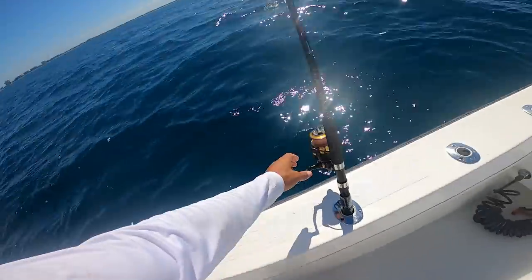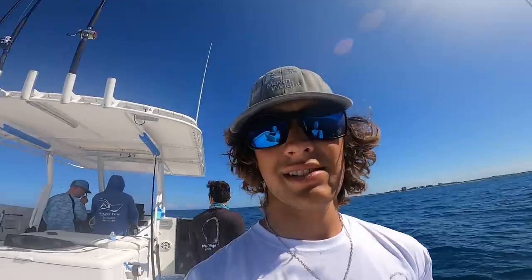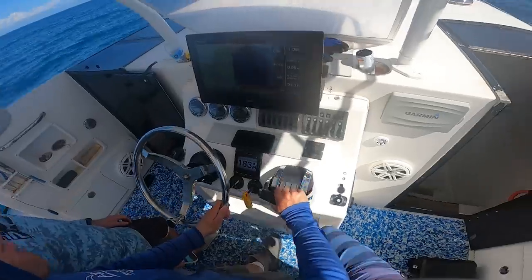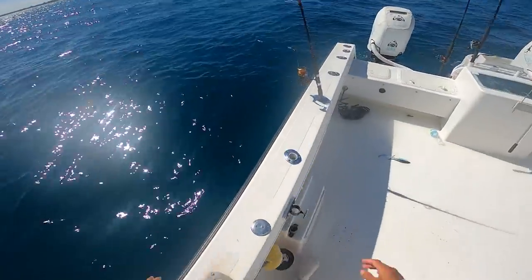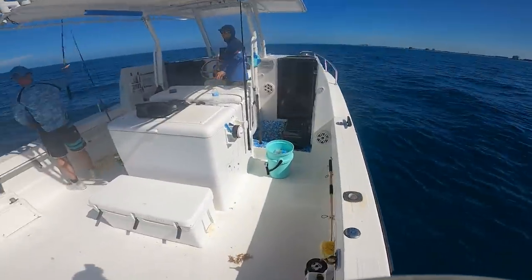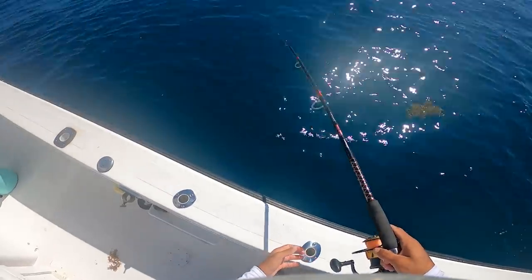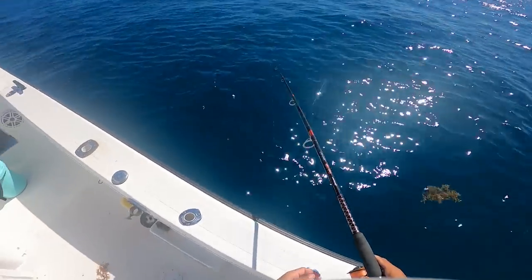I got a raggedy pen, not a fan personally, but you know me. Double rig, sabikis. Watch this. Whoa! Oh, coming up, 30 feet. Where are they? Move, move, move. Woohoo.